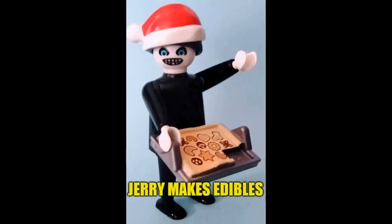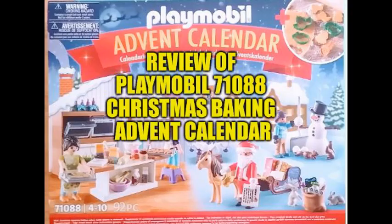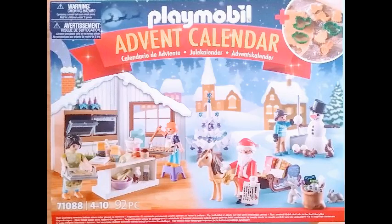Hey there! Today we're going to be taking a look at Playmobil number 71088, the Christmas Baking Advent Calendar. This was released on September 2nd of this year. It's been rather interesting. It started off retailing at 49 and then Amazon dropped it down to 24, which is when I picked it up.